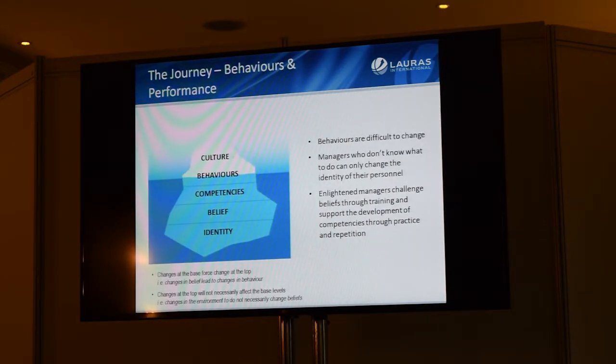Okay, so we've got a clear strategy, we've aligned our goals, we've got clear accountabilities, we've got competencies. Why is it we still get poor results and undesirable behaviours? Behaviours stem from our beliefs. I believe people come to work to do a good job. However, what I believe is a good job and what they believe is a good job may be very different. Our beliefs differ. The only way to make real change is to challenge our beliefs that underpin our behaviours.